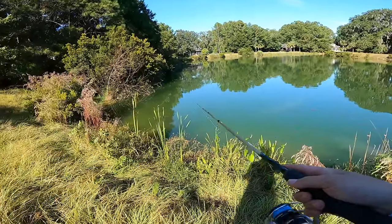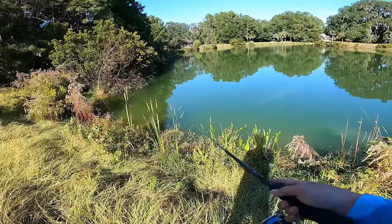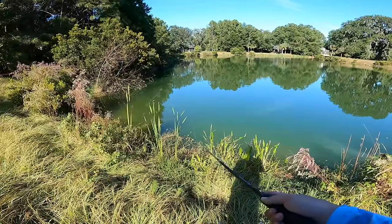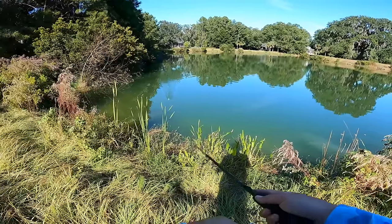Oh, there's a big boil to the right of me. That might be good luck. Come on now. Chase me down, fish. I'm ready to get blown up on. It has been a minute. We started off with a couple good bites, and it's just been slow ever since. I had a good bite on the frog last pond.